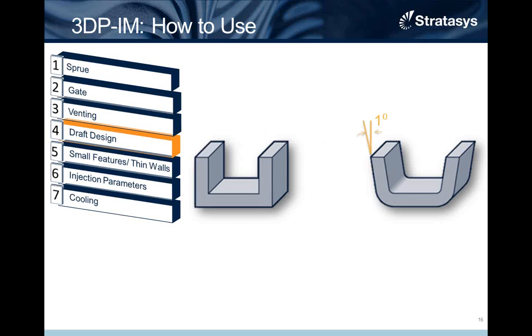The design rules for 3D printed injection molds are similar. The only thing I would say here is that you do want to continue along with the draft on your injection molded parts so that you can eject them from the mold. This slide says 1 degree here. I've seen 3 to 5 be a better number of degrees in draft for easily getting the part out of the mold without causing a lot of extra stresses in the ejection process.